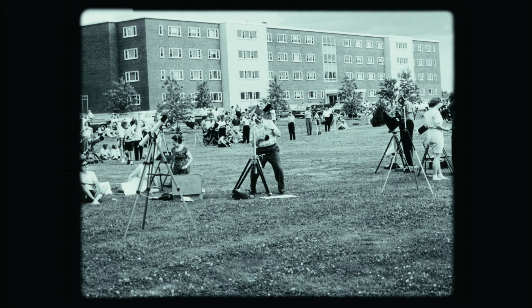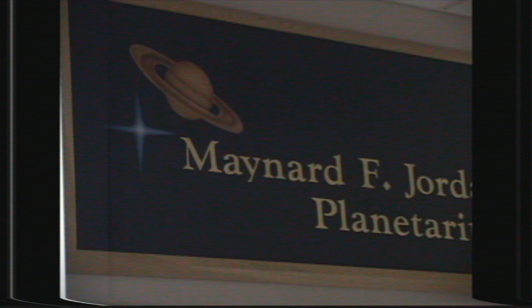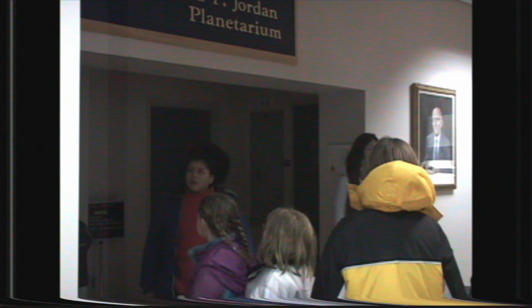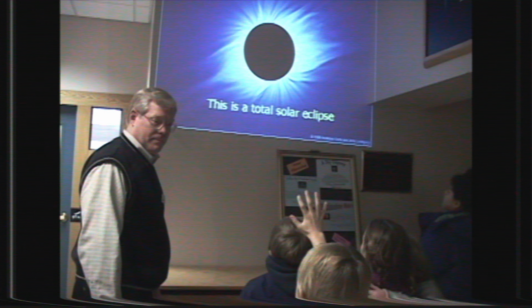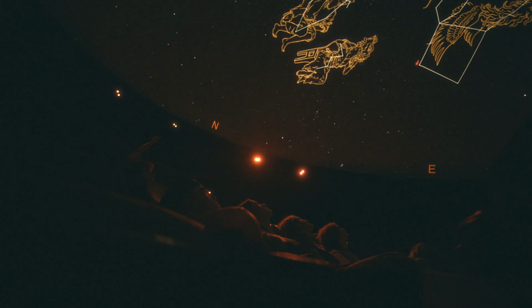Our overall mission is true to the original mission of the Maynard Jordan Planetarium, which is to inspire folks to explore their universe. And their universe, that means everything from the universe of space and, of course, astronomy and space flight, all the way to the universe that might be inside the human body or underneath the sea.